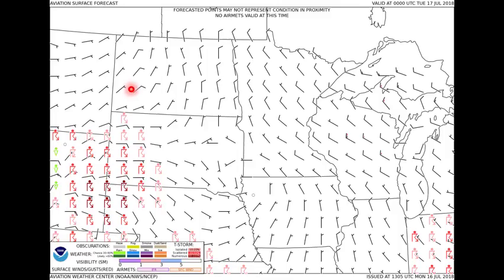For our local forecast, you can see conditions where we are going to stay pretty calm. Then to the southwest of us, you're going to see all these thunderstorm warnings, and that's from those severe thunderstorms that are forecasted later today.